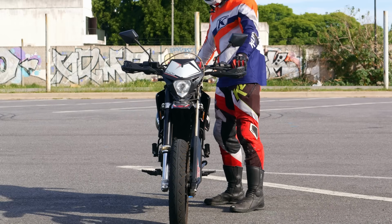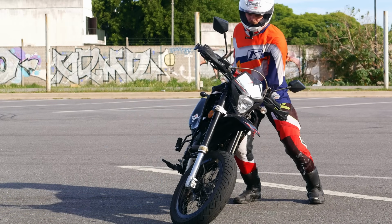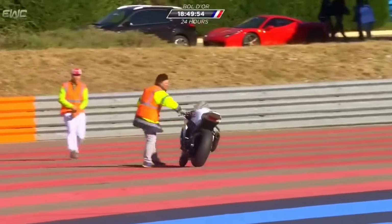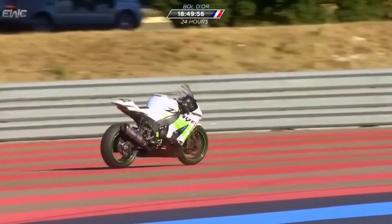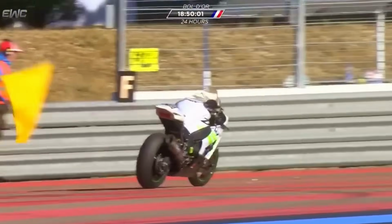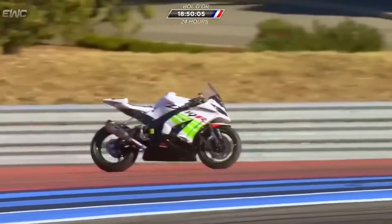This causes the front wheel to automatically turn in the direction of the lean angle, preventing the bike from falling when it's moving forward. This is why we sometimes see riderless bikes correct themselves and continue moving forward until they run out of speed or hit an obstacle. The front wheel's self-correcting feature makes this possible.